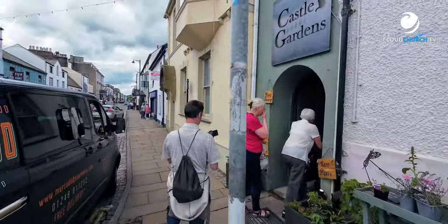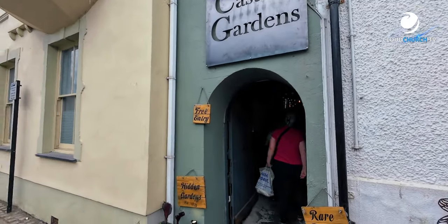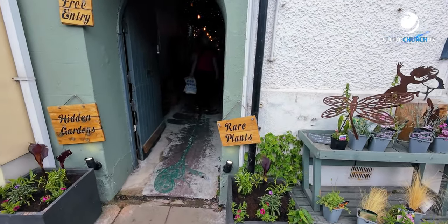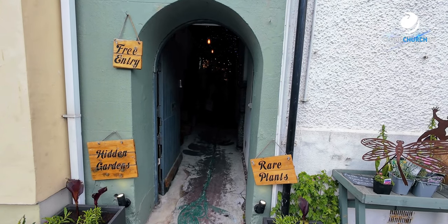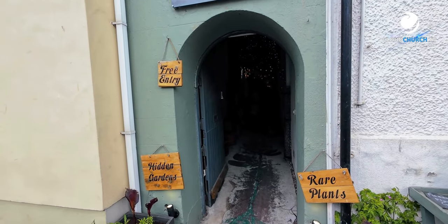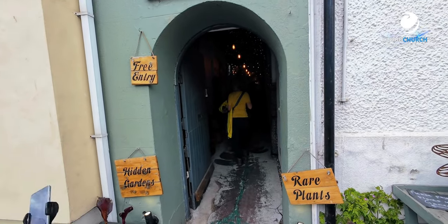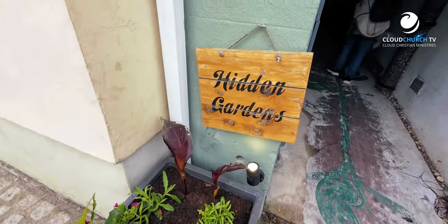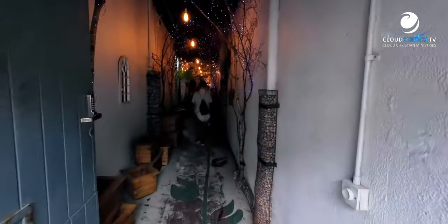Now we're going into what they call Castle Gardens. And it says free entry there, hidden gardens and rare plants. And it looks quite magical in here. So we'll see what it's like. Oh, please. Thank you. Come on, Eric. Hidden gardens, here we come.